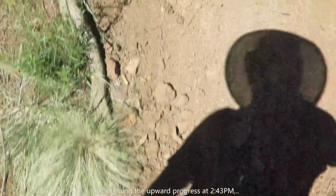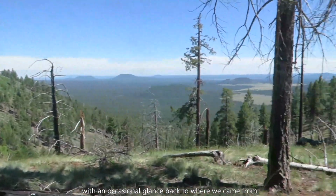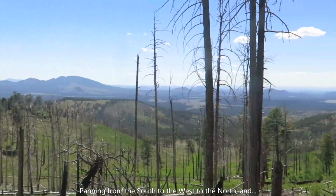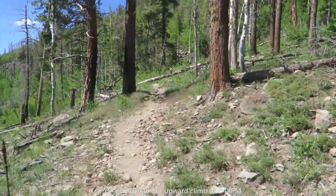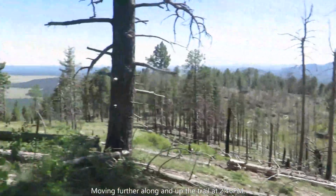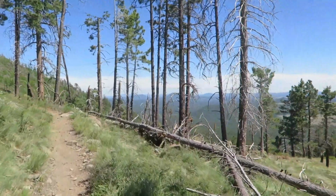Making our progress even further up with some nice views all around. Stopping here for a quick panorama shot to the west and continuing on further to the north towards the mountain. Further up the trail and looking to the east now, where the mountains in the distance are visible.